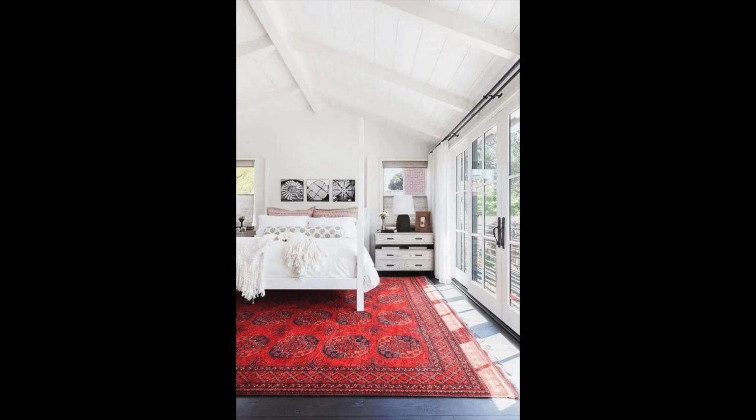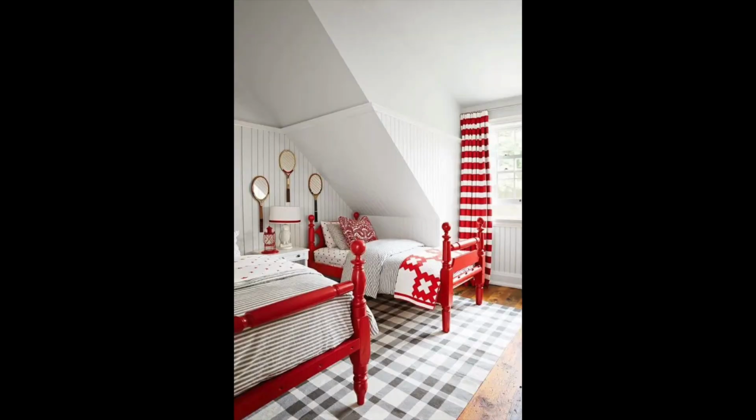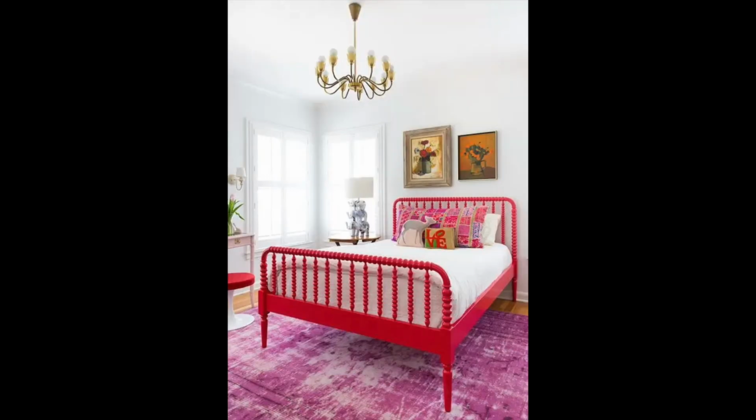But I wanted to show you some of my favorites for a bedroom with touches of red. Of course, this one is light and bright, and the red just really draws your eye to the floor. And I've noticed when making this video that I like rooms that have touches of red as opposed to a room just drenched in red.